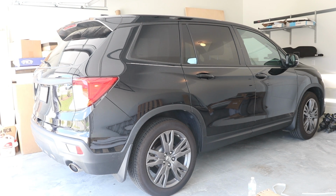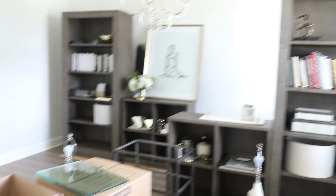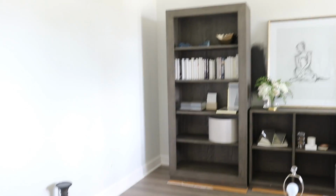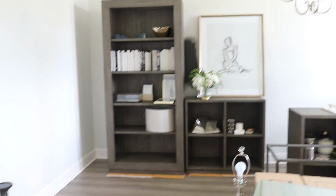But I'm going to go ahead and move on to the interior of the house. Okay, really quick, you guys, this is what my office is currently looking like. I think I have the colors figured out. I'm not going to tell you all the colors, especially that color right there. I want to play around with it first before I tell you guys the color.